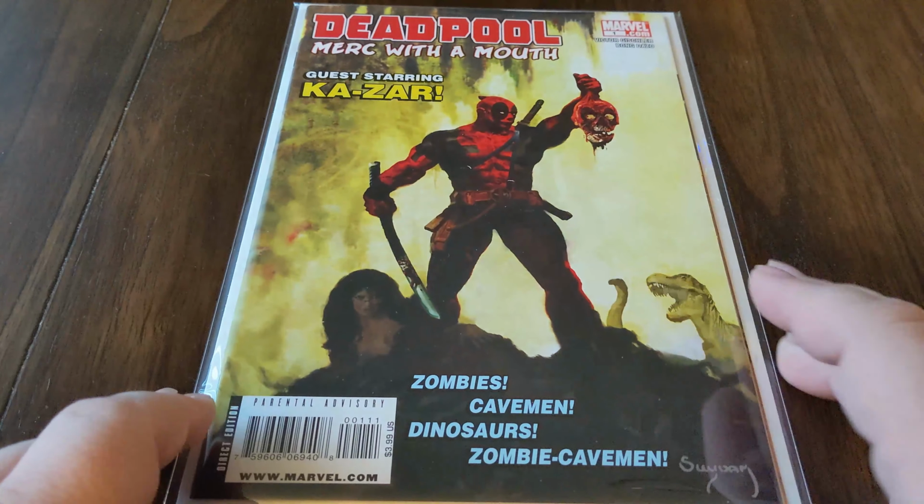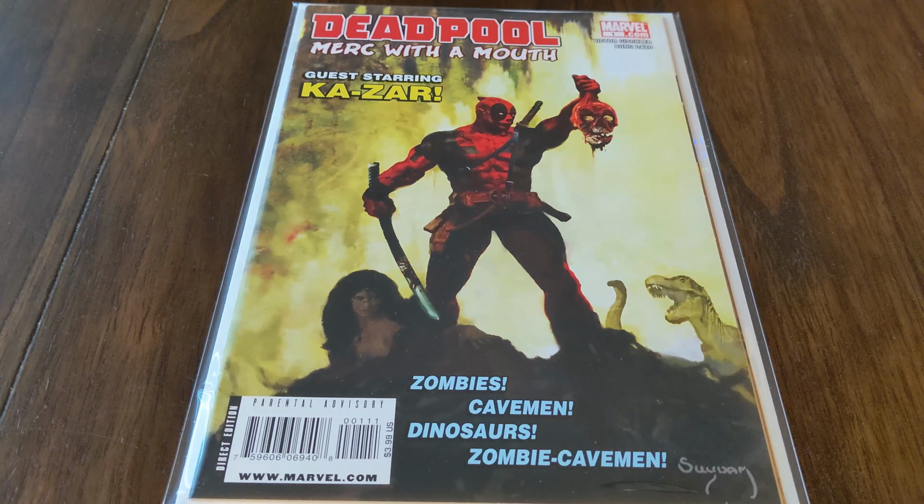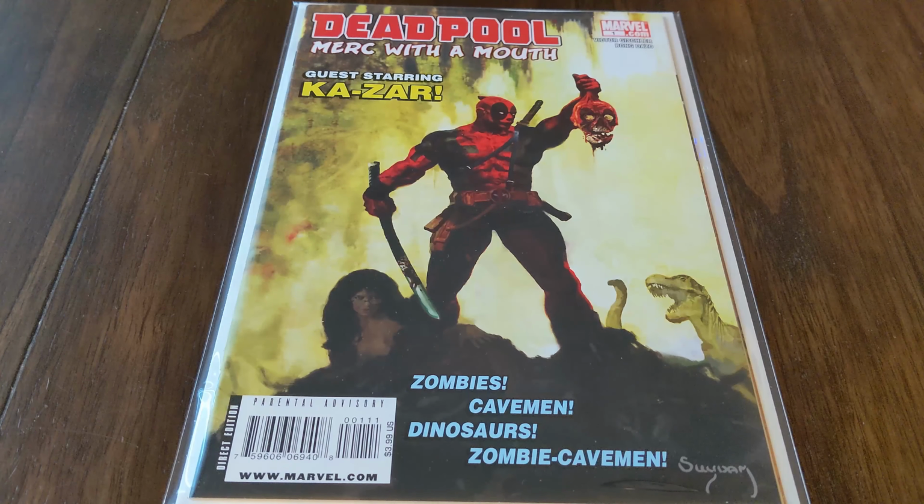This isn't necessarily new comics I picked out. This is kind of a throwback, right? Deadpool: Merc with a Mouth, #1. I pulled this out because I wanted to do an eventual 25-comic CGC 9.8 pre-screen. So I was going through some of my candidates that would be worth it if they were at 9.8, but not necessarily worth it if they were a lower grade.